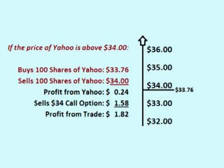If the price of Yahoo is above $34 when the option that the trader sold expires, the trader sells his 100 shares of Yahoo for $34 to the person that bought the call option. The trader bought Yahoo for $33.76. Selling it for $34 means he makes 24 cents a share on Yahoo. In addition, he was paid $1.58 a share up front for selling the option, so his profit is $1.82 a share.